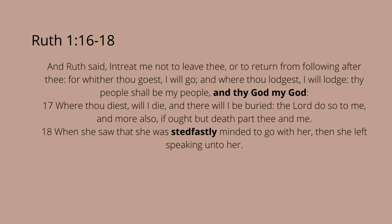And so this steadfastly minded is the word Amets. And so right here in the first chapter, we see that Elimelech, whose name is Yah, is king. He dies, and then his daughter-in-law makes up her mind that Yah is going to be her king and that she's going to stick with Naomi. And so courageous right here, or Amets, is this decision to have your mind made up.